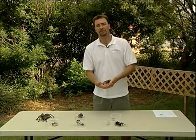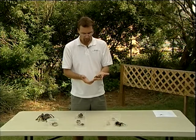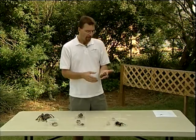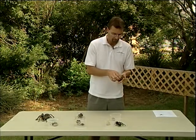Now, the bite from a tarantula is actually nothing more than a severe bee sting. It's not going to send you to the hospital. It's not going to kill you. They are venomous, but their venom is not powerful enough to actually hurt humans.